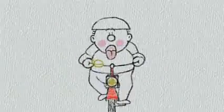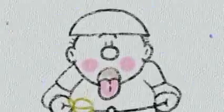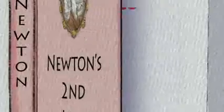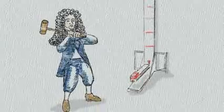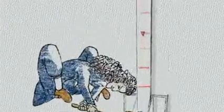Now you know that you have to overcome inertia to get your bicycle moving, but what is it that allows you to overcome it? Well, the answer is explained by Newton's second law. In mathematical terms, Newton's second law says that force is the product of mass times acceleration. To cause an object to accelerate, or speed up, a force must be applied. The more force you apply, the quicker you accelerate.